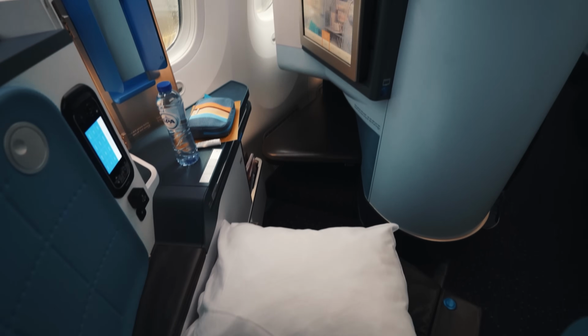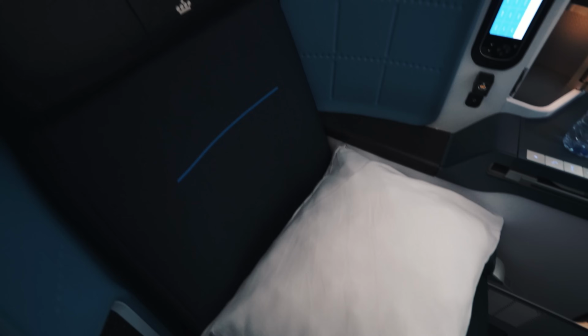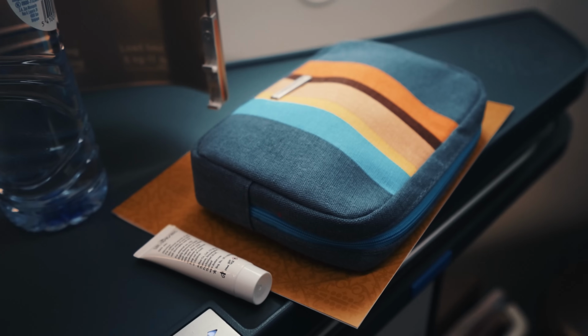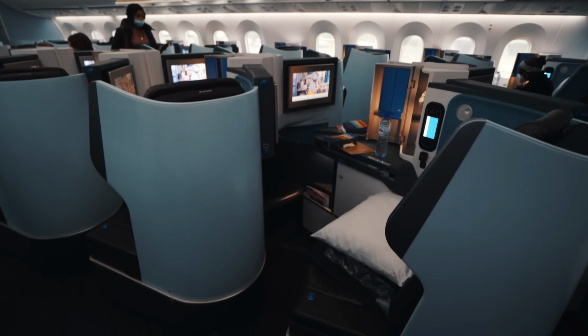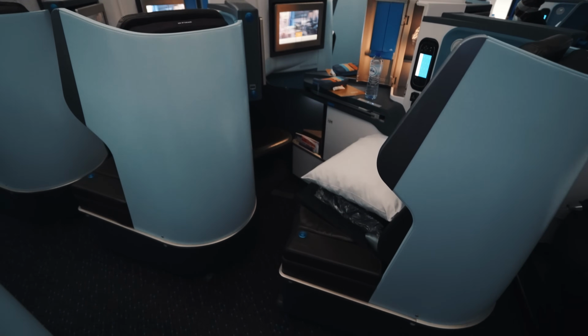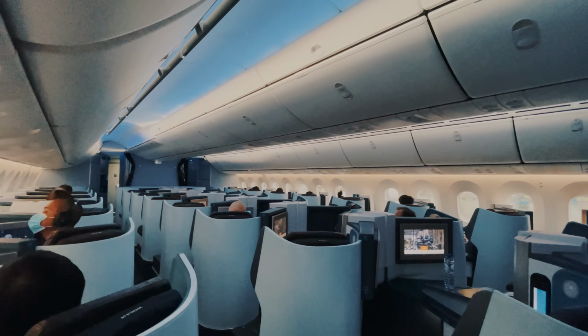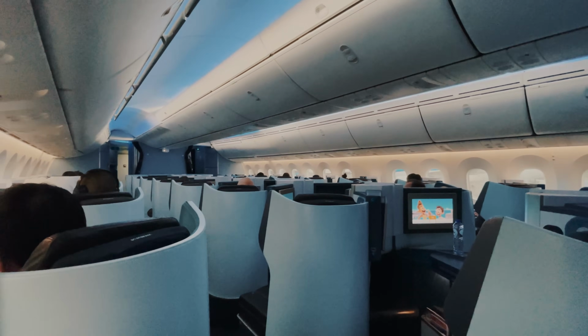Here we are at my seat 7A, a window seat in the second last row of the business class cabin. The dark blue fabric and black leather, accented by the lighter KLM blues, gave the cabin a very sharp and clean look. The seats are arranged in a 1-2-1 reverse herringbone configuration, totaling 30 seats. On this particular flight, the business class cabin was about 75% full.